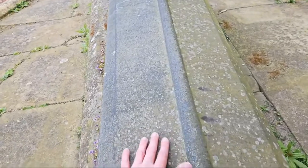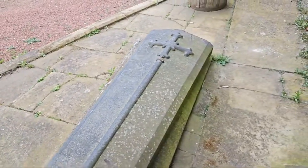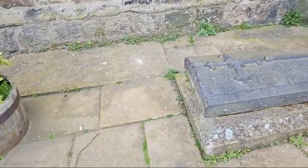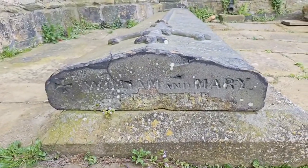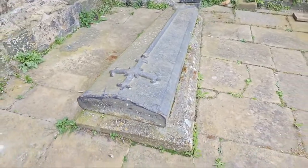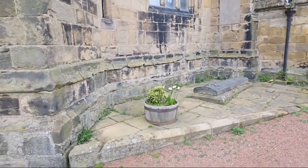So there's a real bit of history. Look at that. Solid. Now it looks like it's been moved at some point. That's interesting. Look, see how that doesn't line up? It doesn't line up there, and it doesn't line up there. Now how has that moved? Is that the skeleton trying to get out? What does it say on here? It says something and Mary. I can't read that. It's eroded away. Fascinating. People used to pay to be closer to the church, so that was probably someone quite important. The really important people would be in the actual church itself.